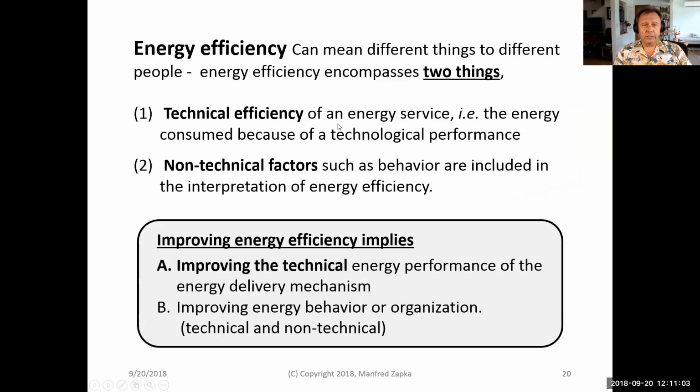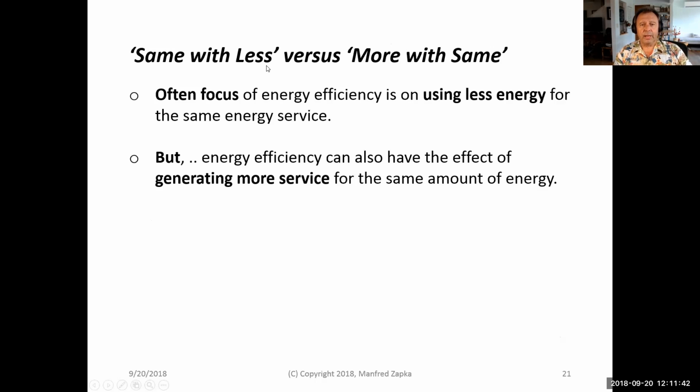And when we speak about energy efficiency, this can have two different meanings. First is the technical efficiency, in terms of technology, and the other one is non-technical. It's more behavior. Are we changing our behavior in order to save energy? Both are important. We have to have the technical means to do it. On the other side, we also have to align our behavior. And both of these criteria are ingrained in the energy codes. So the same with less versus more with the same.